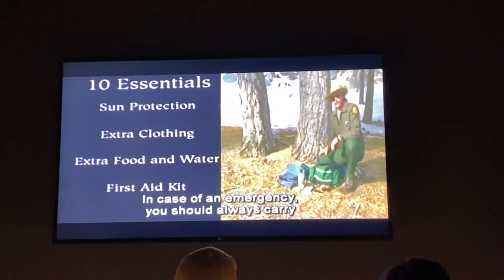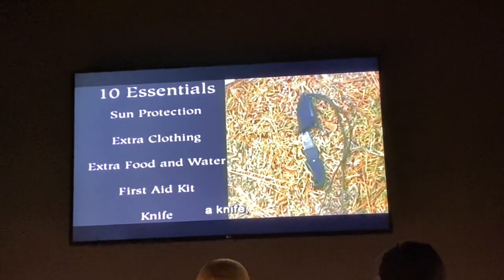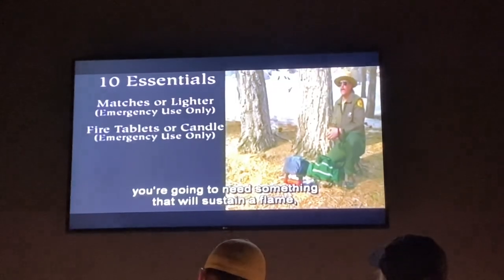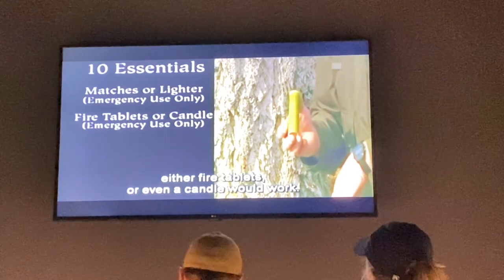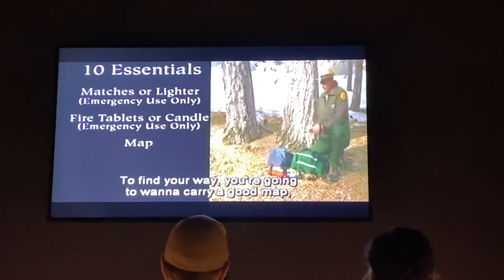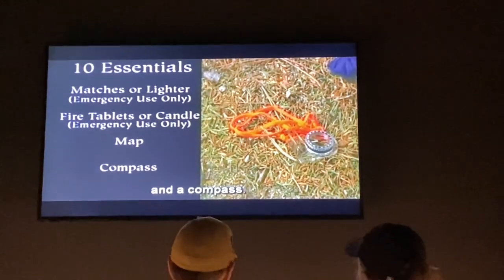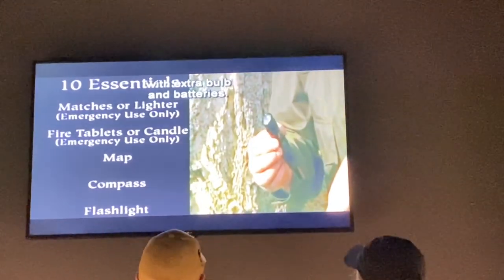In case of emergency, you should always carry a first aid kit, a knife, matches in a waterproof container or a good lighter. And after you get that fire going, they're going to need something that will sustain a flame. Either fire tablets or even a candle would work. To find your way, you're going to want to carry a good map. Not just the map, but the ability to read it. And a compass. You need a flashlight with extra bulb and batteries.